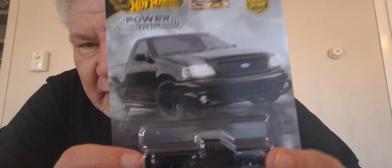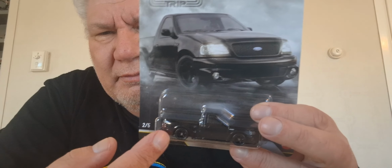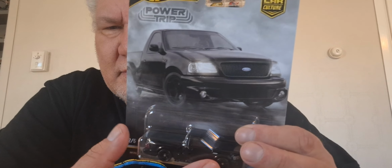Alright, next we've got ourselves another pickup truck, or another ute, the Ford F-150 SVT Lightning. Now we've seen this many a time in the Fast and Furious. This is in the Power Trip. I have got the Fast and Furious one. I also managed to pick up a blue one. I can't remember what set that came out of, but I did get one as well.